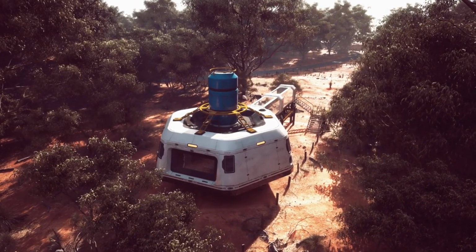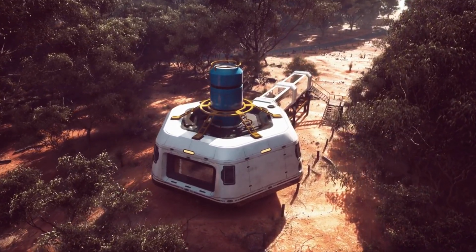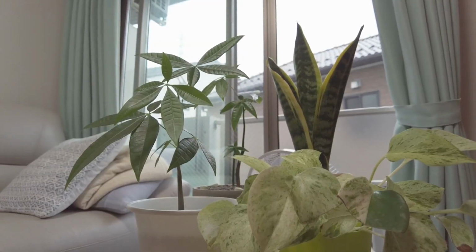Chapter 5. Rewild your life. Bring nature into your space. Bringing nature into your home can have a huge impact on your well-being and your ecological footprint. One simple way to do this is by adding houseplants.